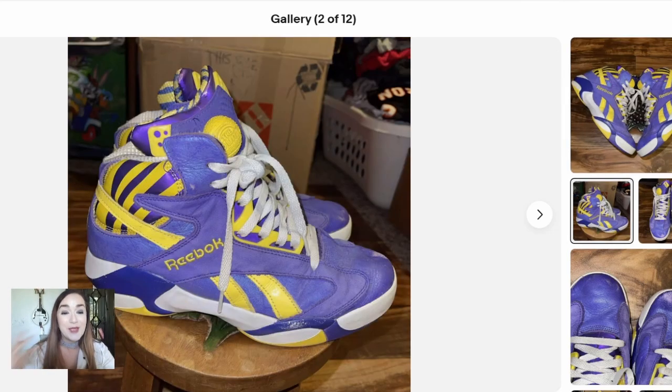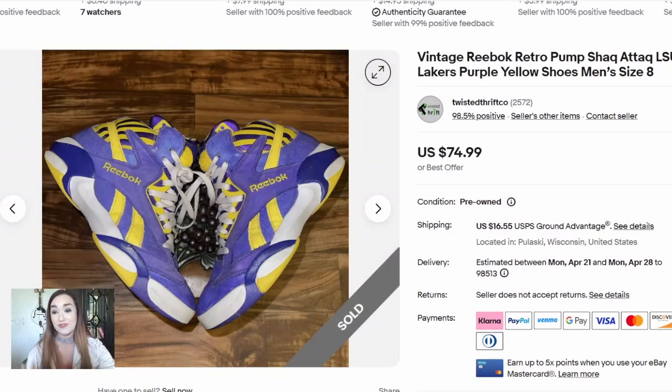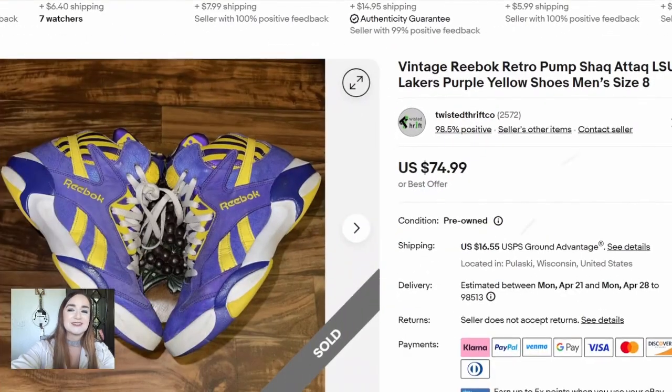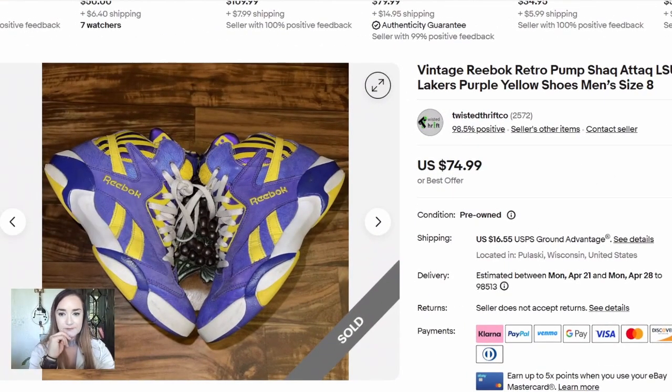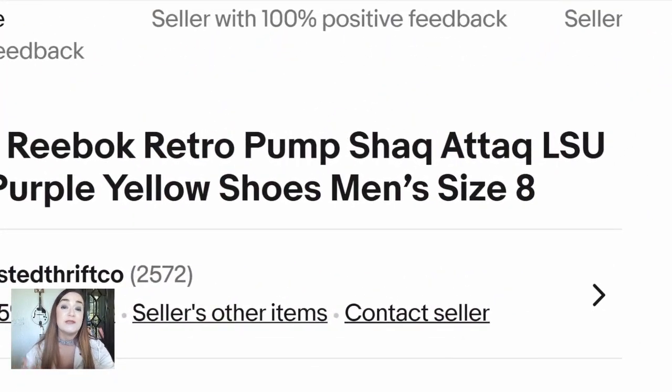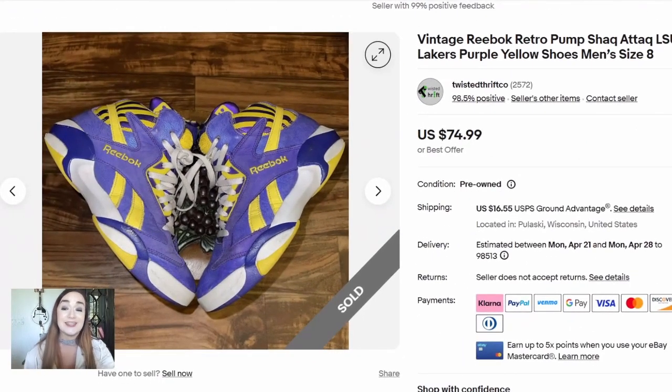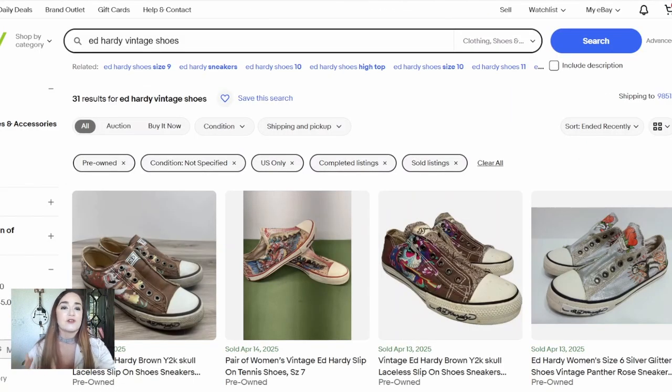This is a colorful pair. It looks like purple and yellow with these. But those ones sold for $75. They did go ahead and throw in some different sports teams to be able to identify those colors with, like LSU as well as Lakers. So they put LSU as well as Lakers for those shoes, $75 that those went for.